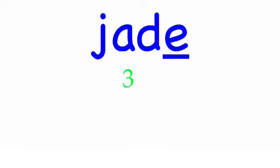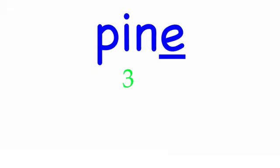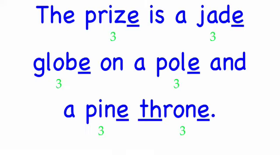globe, globe, four sounds, g, o, o, b, globe, on a pole, pole, three sounds, p, o, l, pole, and a pine, pine, three sounds, p, I, n, pine, throne, throne, four sounds, f, r, o, n, throne. The prize is a jade globe on a pole and a pine throne. Remember, I said at the beginning of the dictation lesson that some of these sentences are, even though we're using real words, somewhat nonsensical, and this is a good example of that.